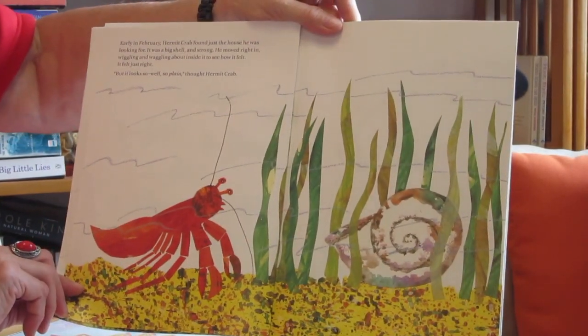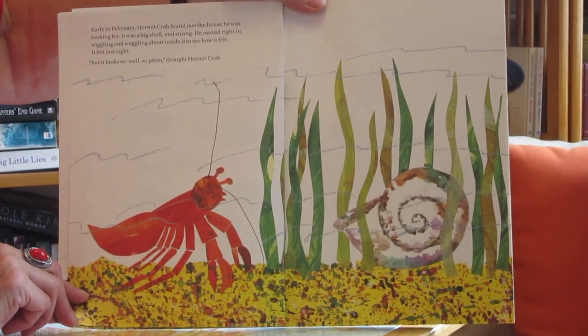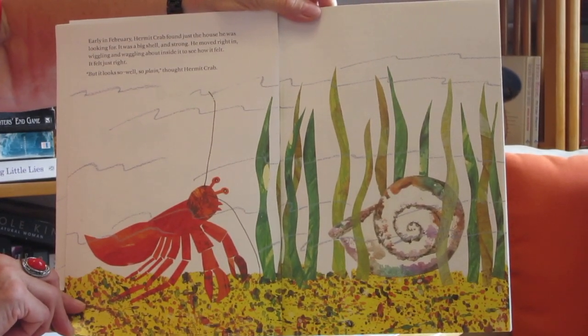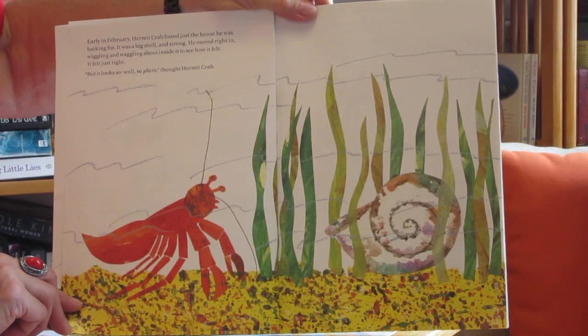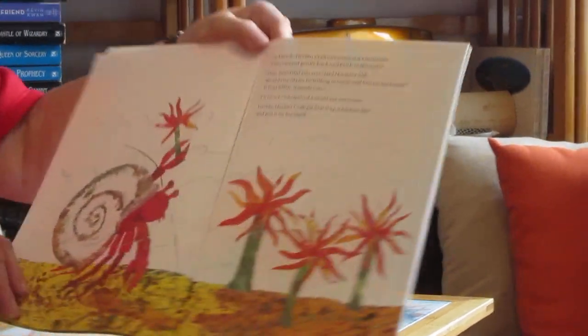Early in February, Hermit Crab found just the house he was looking for. It was a big shell and strong. He moved right in, wiggling and waggling about inside to see how it felt. It felt just right. But it looked so, well, so plain, thought Hermit Crab. Plain. That means not fancy.